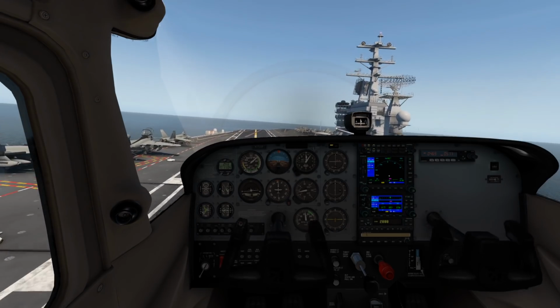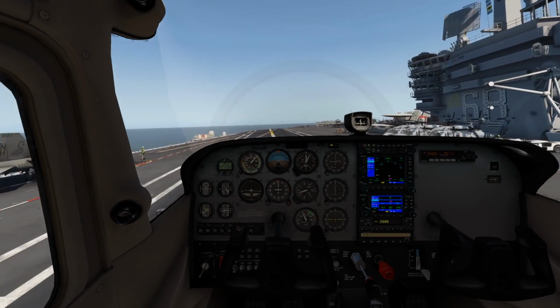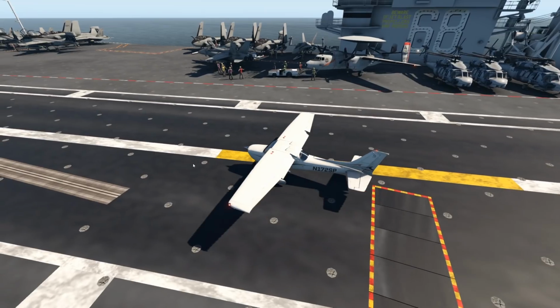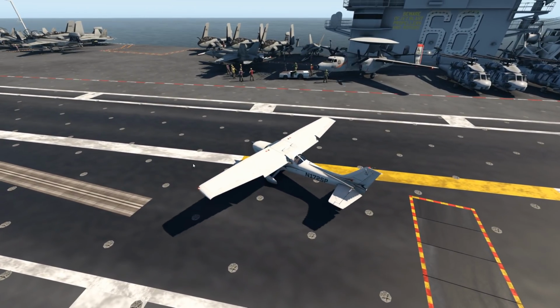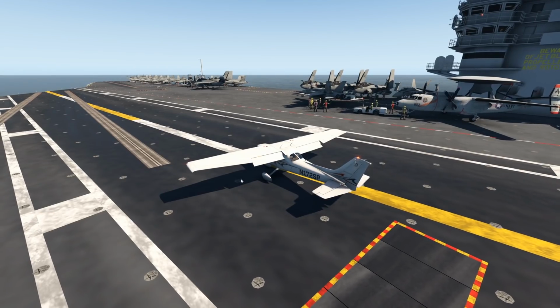We are over the aircraft carrier. We can touch down sometime soon. We can make sure to make a smooth landing. And that was a good one. No need to use the brakes at all, actually. We can taxi to our gate, or whatever it's called on an aircraft carrier, I don't know.